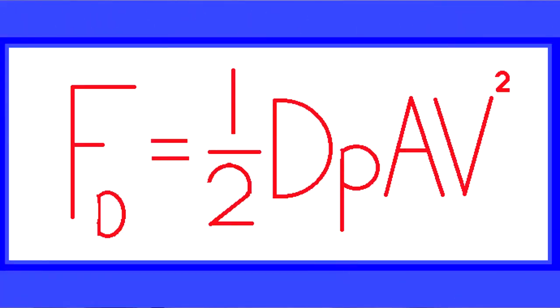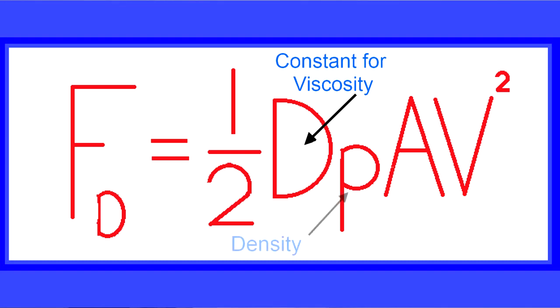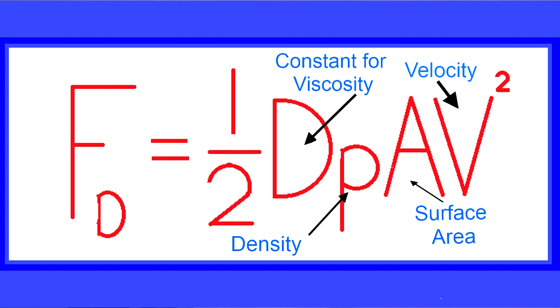Now that we have a basic understanding of resistance, here is the general formula for the force of drag to further put things in perspective. The force of drag is equal to 1/2 dρAV squared, where d is the constant for the viscosity of the fluid, ρ is the density of the water, which varies according to temperature, A is the surface area of the body within the water, and V, of course, is the velocity of the body traveling through the water.